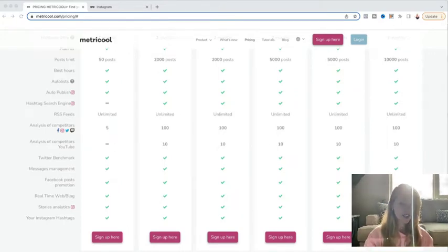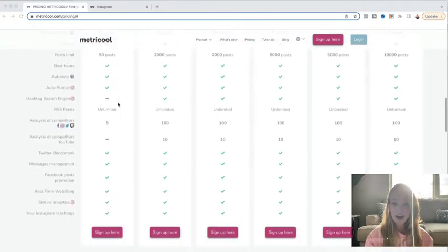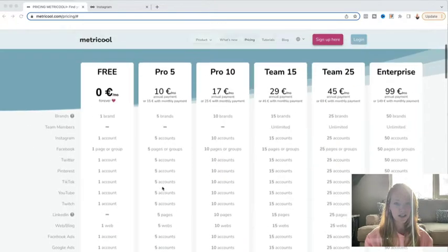All right, so you'll see here there's the ability to sign up for their free account, or if you want the ability to spy on up to 100 competitors plus 10 on YouTube, you can see that in their next package, which is extremely affordable. All right, so you're gonna sign up for your account.